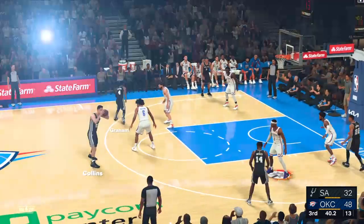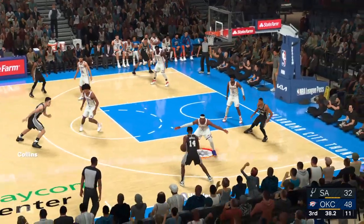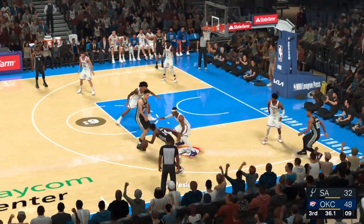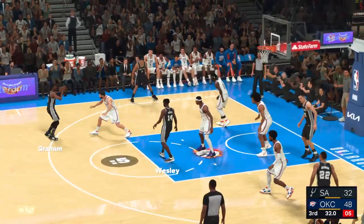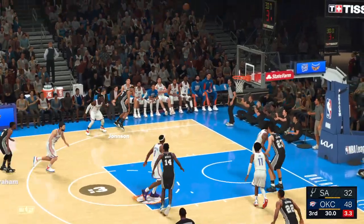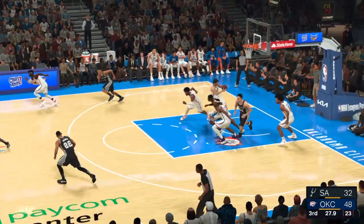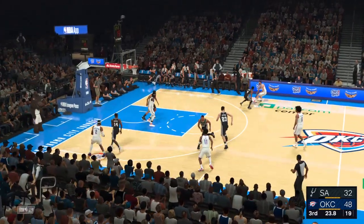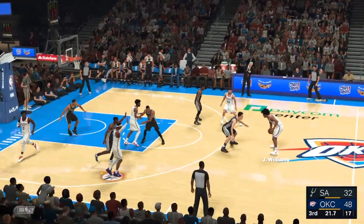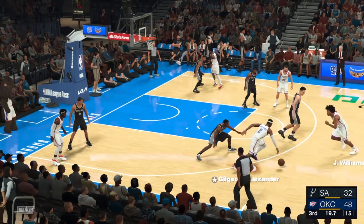Graham surveying the floor. Gilgeous Alexander against Wesley. He kicks it to Graham. The three from Johnson. No good that time. And physically, there's no doubt they've been the stronger team. A plus 10 rebound advantage tells you all you need to know.